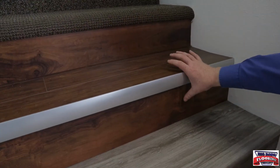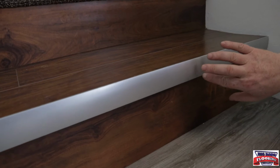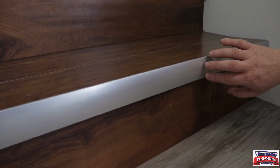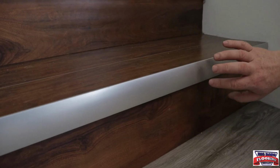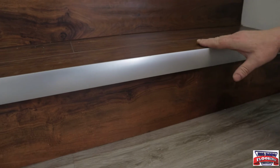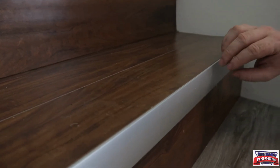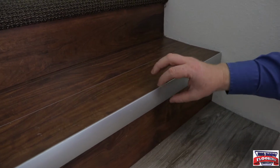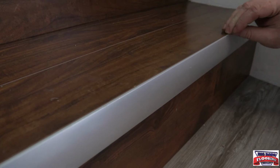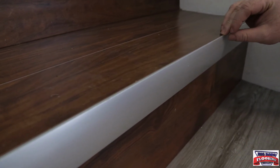Alright guys, here's our laminate step. What's done a little bit differently on this is it has a tile stair nose, and this comes in aluminum, nickel, gold. There's a couple other finishes, bronze. The reason why this is used is to give you a flush nosing, so that way you've got no lip on there like you see a lot of times. So the cost on this is going to run a little bit more. The nosing works out to be about $10 more per step. Depending on the width of your steps, it could cost even more if you've got super wide steps.